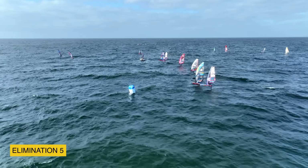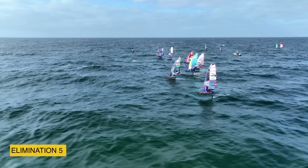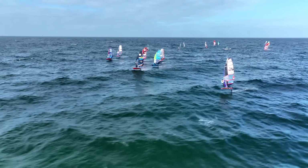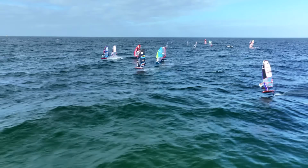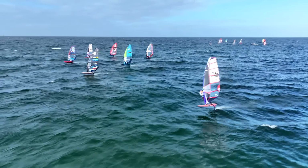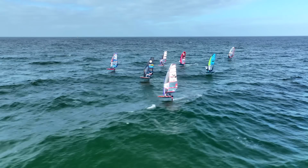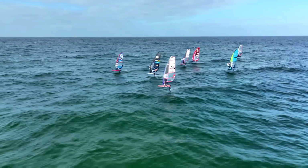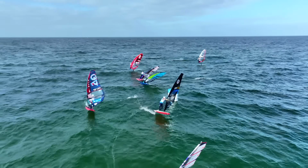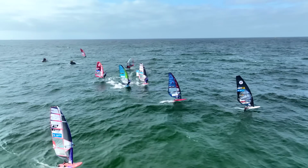Two, one. Good start. Took that top end, looked like Mattis with a very nice start. Johan So in the middle with a good start, and then Prien Mortefon down this bottom end on the Duotone with also a good start. Nico Prien at the moment probably sitting about 4th place. We got Johan So pumping down this reach. So interesting as we come into the first mark. It's Prien Mortefon, Johan So, Mattis, Prien, Vonk on the inside of Prien.